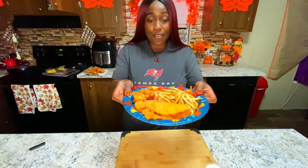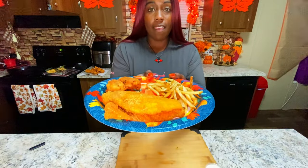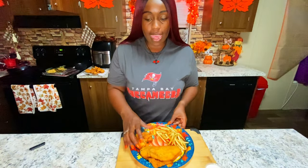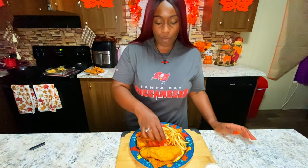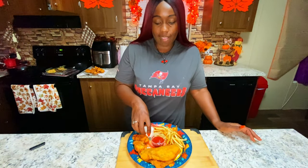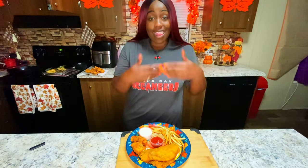I have plated my food, and those are the hush puppies, which smell amazing. The largemouth bass today, and the homemade french fries. And then I got a cup of ketchup, of course, for my french fries. And then I made a sour cream dill lemon garlic aioli for my fish. I'm just not a hot sauce person. I don't put hot sauce on chicken. I don't put hot sauce on eggs. I don't put hot sauce on fish. No, give me something creamy. I like aiolis.